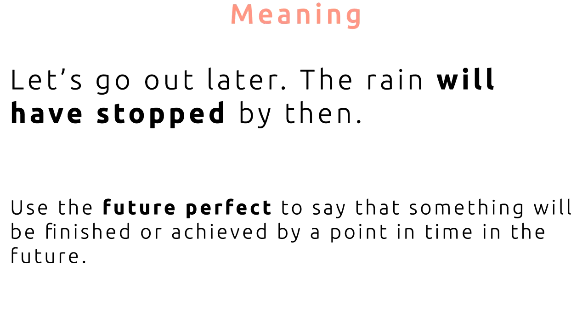Have a look at this example first. Let's go out later. The rain will have stopped by then. So, the words in bold are the future perfect. What does it mean? Use the future perfect to say that something will be finished or achieved by a point in time in the future.